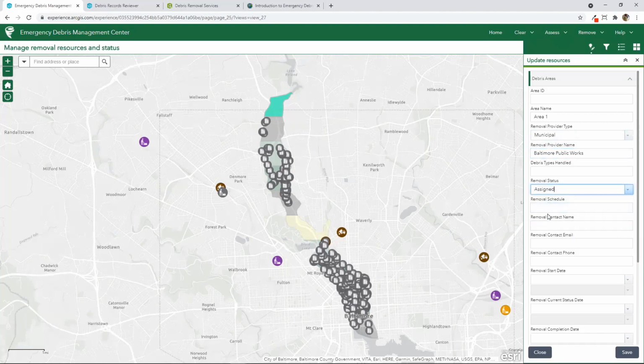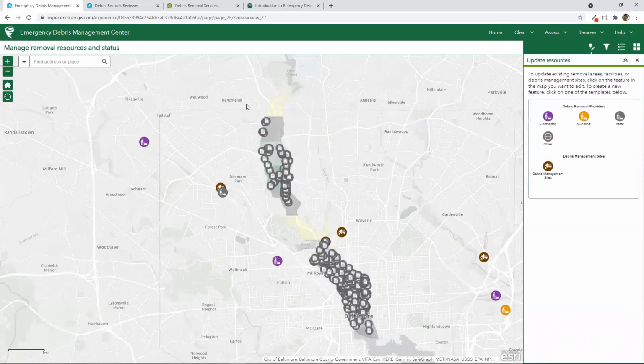I'm going to make an assignment, add a contact name, and then you can add as much information as you want, the types of debris, if you've got particular types of crews handling certain types of debris, or they're working a specific schedule, you want people to be aware of that. And then I can just save all this information. And now I have an up-to-date status that I have assigned a removal crew to go and work that area.